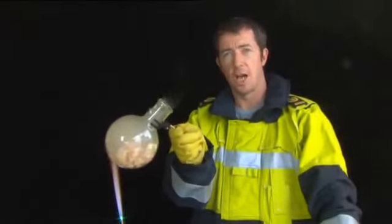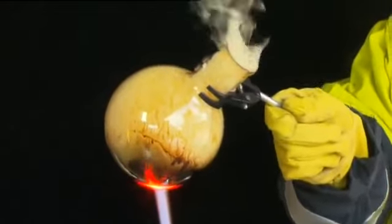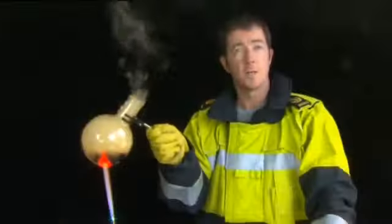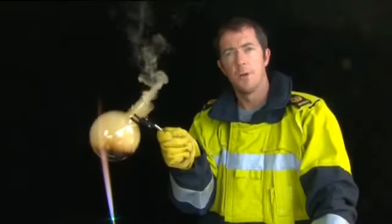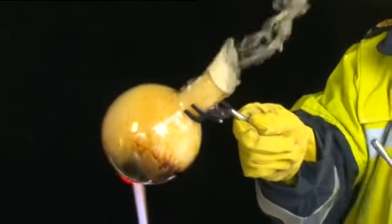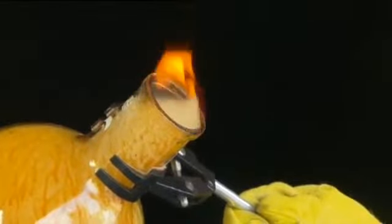In this flask are wood shavings, which I'm heating over a gas flame. When the temperature of the wood reaches 150 degrees Celsius, the cellulose decomposes and begins to release flammable vapours. This process is known as pyrolysis. Although the shavings themselves are not burning, the pyrolytic gases are a rich source of fuel, which, when ignited, combust readily.